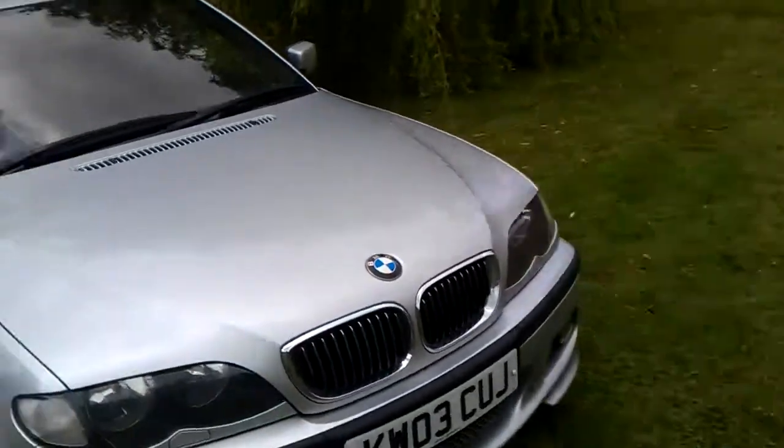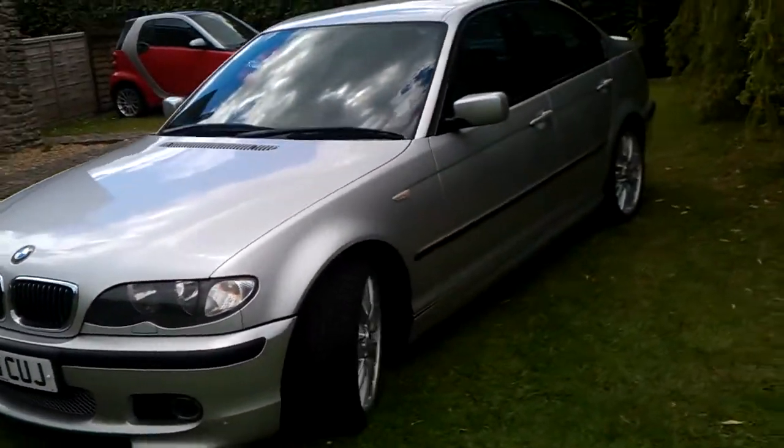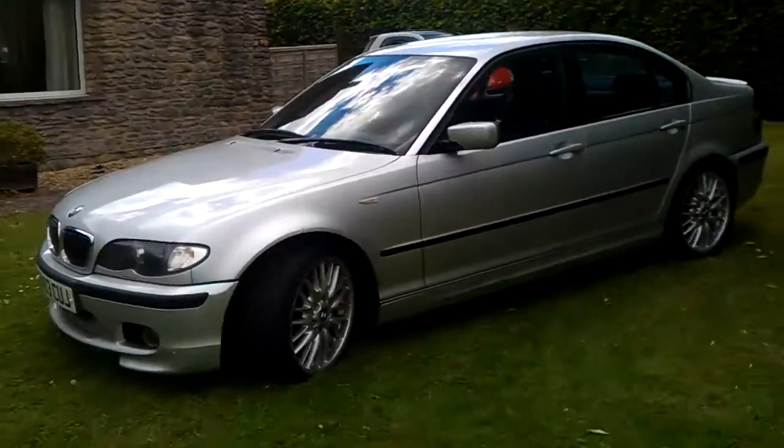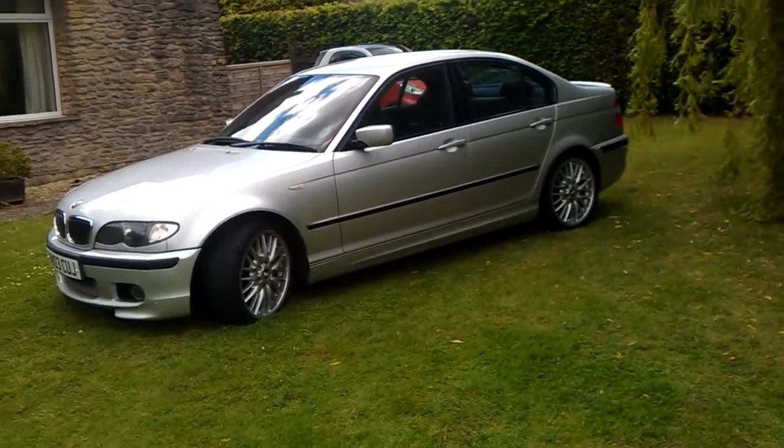And for the couple of grand I'm after for this car, which I think is worth every penny of it, it's a nice machine. They're all out there at about three grand plus, and this one, with a little bit of work, would make a tidy car. But then again, I don't think anybody was that fussed about it. I just think you get on and use this and treat it like a tool.